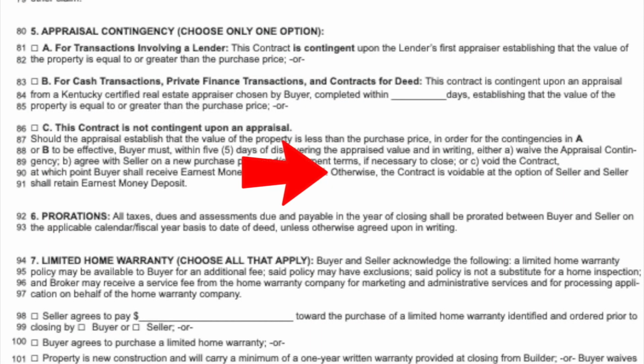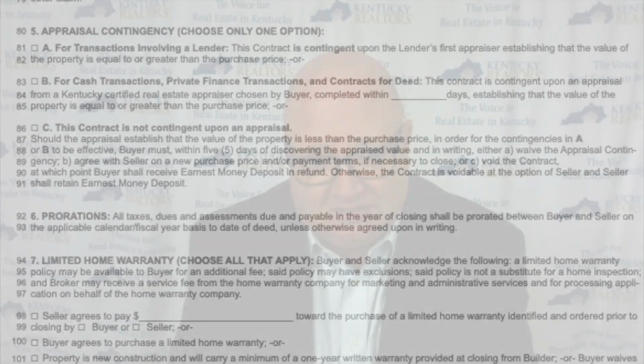Now, the next sentence talks about what will happen if the buyer doesn't utilize any of those options within that 5-day period. If they don't, it says, otherwise, the contract is voidable at the option of the seller, and the seller shall retain the earnest money deposit. So, the seller at the 5-day passage time, once the 5 days has passed, has two things it can do. It can say, this contract is enforceable, and we're moving forward. Or it can say, I'm done with this contract, I'm done with this buyer, and I'm keeping the earnest money deposit. Because the buyer who had that power in that 5-day period has waived it. So keep that in mind.